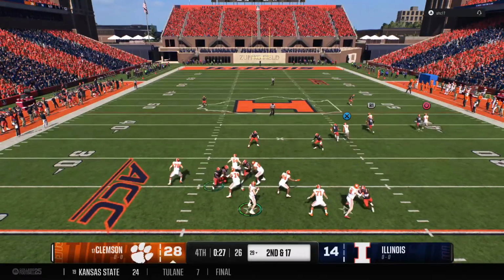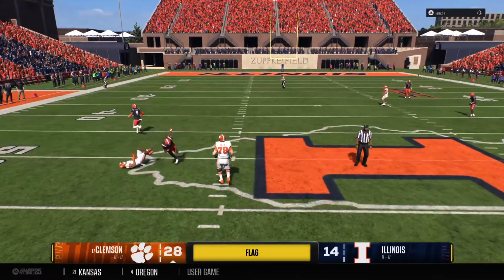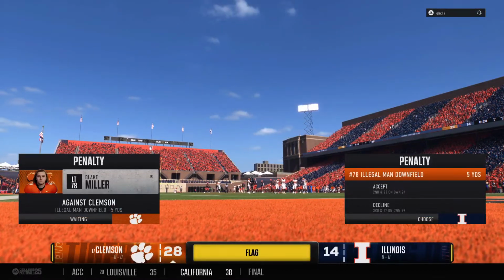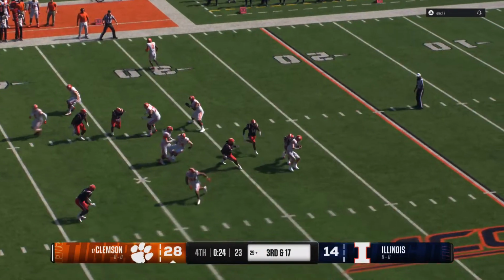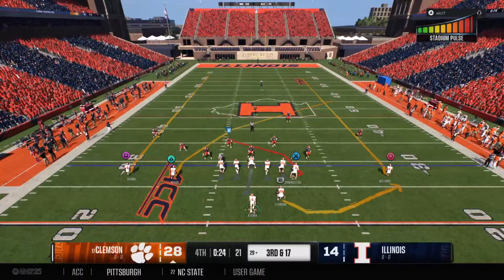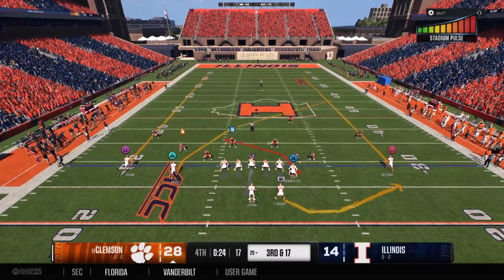On 2nd down, wants to throw it. He'll try to do it himself. Flags flying as the pass is incomplete. Let's see what the call is. So the penalty will not be enforced. The defense declines and stands on the result of the play. Ball's at the 29. Defense can taste getting off the field. It's 3rd and long.